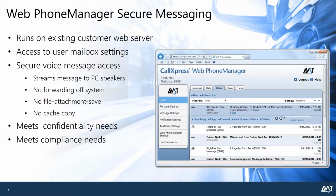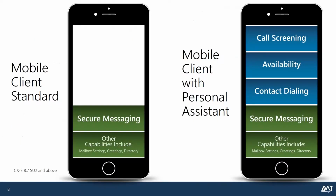Now that mobile client does actually do more than just messaging. When you get a mailbox on CX, you can go download that client and you will get the secure messaging that we're talking about, plus the mailbox setting and admin type of functionality. But there is an additional license, a personal assistant license, that gives you a whole world of other applications, mostly having to do with call completion. And we'll look at those separately towards the end of the presentation.